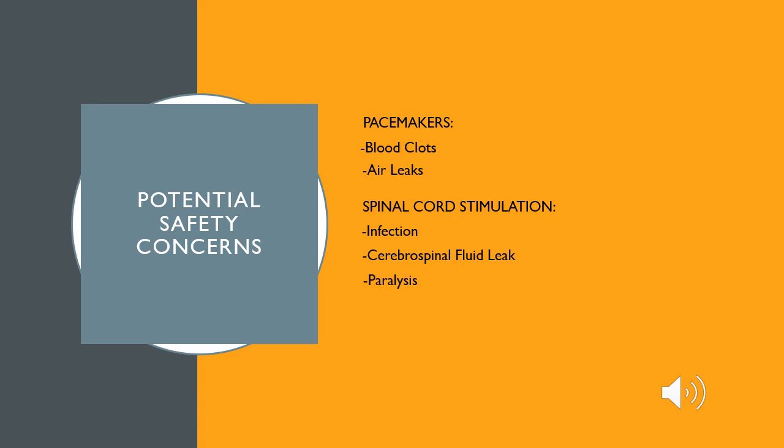Another potential safety concern is cerebrospinal fluid leaks due to close proximity of the spinal cord during the implantation of the SCS device. It is possible for the cord's outer layer to become punctured and develop a cerebrospinal fluid leak. A common symptom of CSF leaks is a headache that gets worse with certain positions, such as leaning forward. A CSF leak typically goes away within a few days with rest and drinking plenty of water, but in some cases requires surgery to treat. And lastly, paralysis. While rare, a more significant injury to the spinal cord can lead to paralysis of one or more limbs, or the loss of bodily function, such as bladder or bowel control.